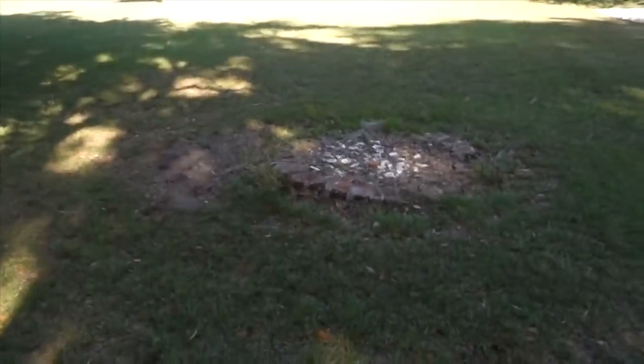So, I don't know what road we're on, but I see what used to be an old well, I think.